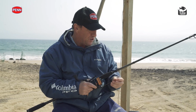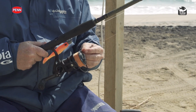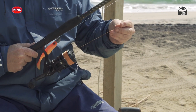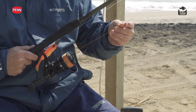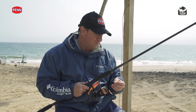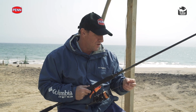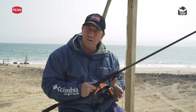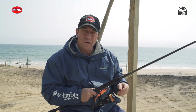Okay, the braid that I've chosen to use for the cob spinning here in Angola on this trip is the Berkley Whiplash Crystal 30-pound. This stuff is in a class of its own in terms of thin diameter. It's very thin, but it's also tough and extremely strong. So you can get a lot onto the spool. You can get longer casts using a thin diameter braid.